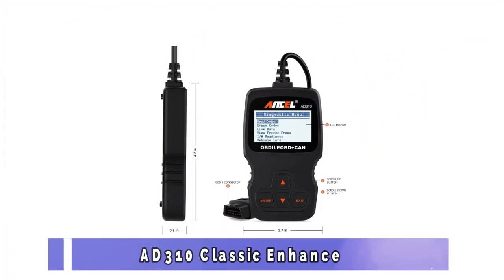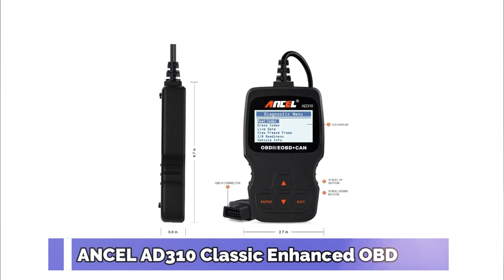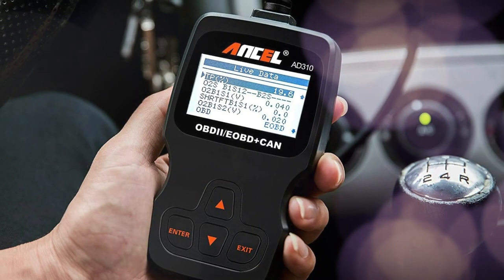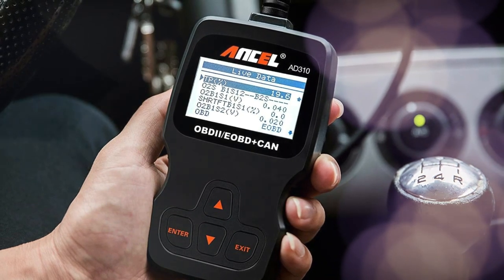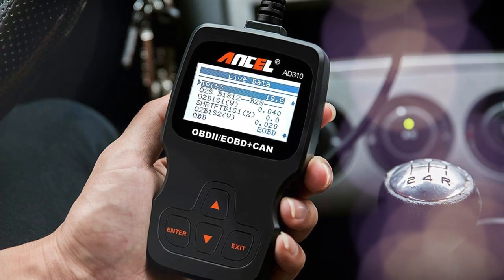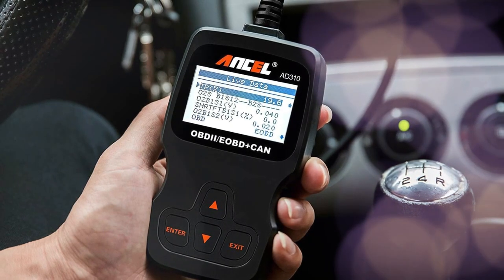At number 3, ANCEL Code Reader. This is one of the easiest OBD2 scanners you can find in the market. It is very easy to understand, and you can easily detect your vehicle's problems swiftly with this code reader. Apart from the fact that it locates the problem in your vehicle, it sometimes fixes the underlying problem.